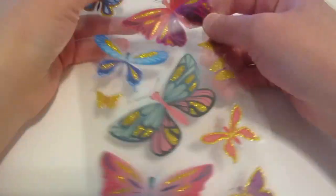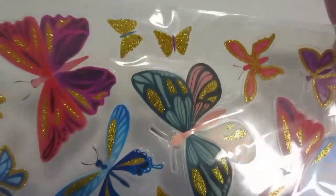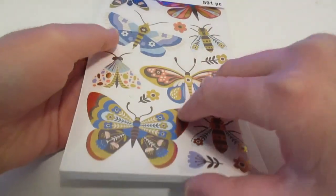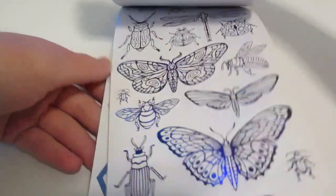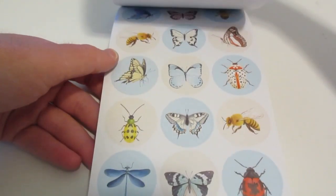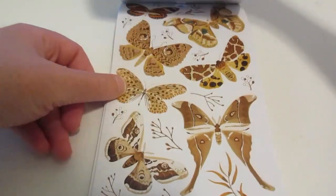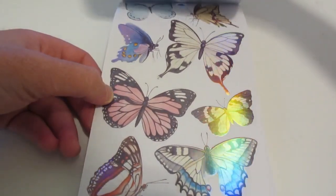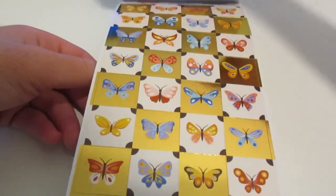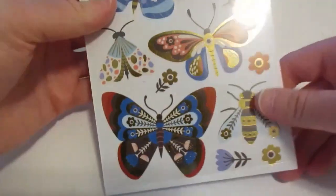Also, I got some stickers. I got this beautiful butterfly. That's so pretty and shiny. And I also got this booklet of stickers as well. So we have this. Just some really pretty designs of all the bees and the butterflies. So I'm excited for this year's theme. I think it's gonna look really nice. Ooh, it's so pretty. Monarchs are my favorite butterflies. I love them, they're so pretty. So yeah, and that's what this sticker is.